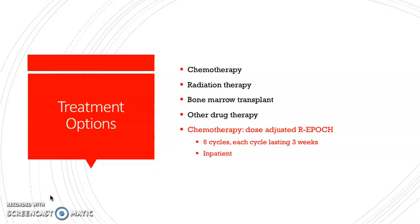Her chemo would occur in 6 cycles, each cycle lasting for 3 weeks. In the first week of the cycle, she received a continuous infusion of the drugs into her arm or chest for 24 hours a day, lasting 5 to 6 days. The next 2 weeks, she dealt with the side effects and rested as she waited for her white blood cell count to recover.